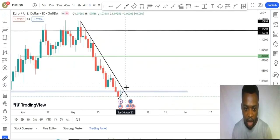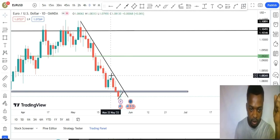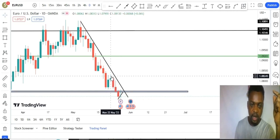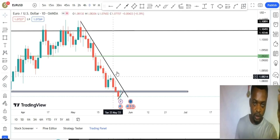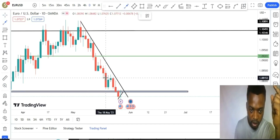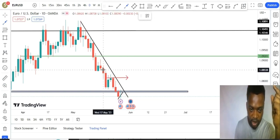So I've been shorting GU since Monday. Let me see, this is Friday: 1, 2, 3, 4, 5. So actually, I've been shorting from here. My entry was around here, and my stop loss was around here on Euro USD.